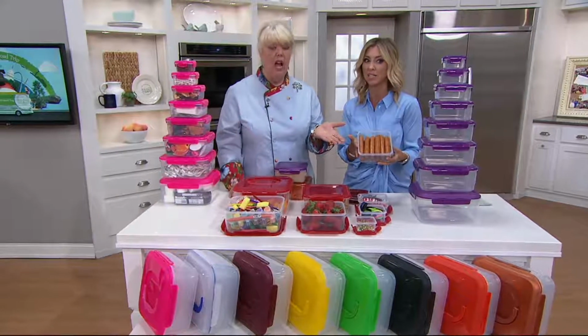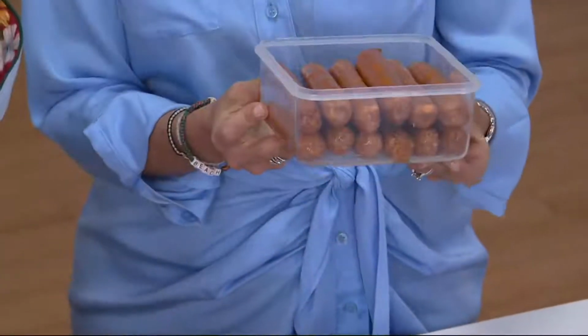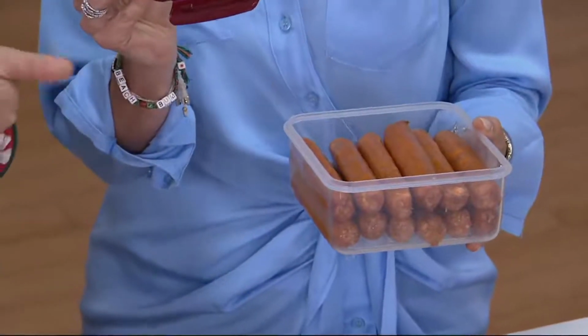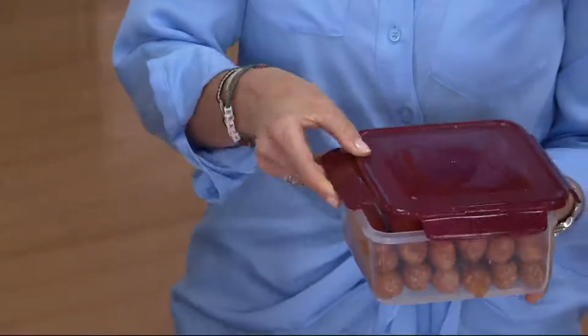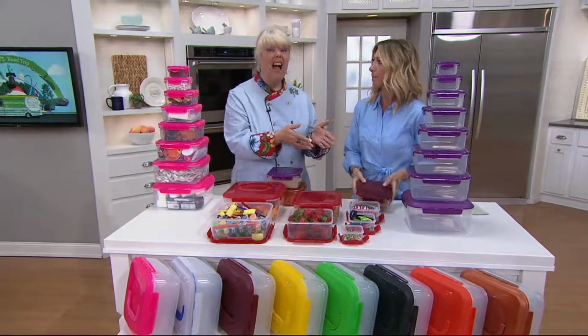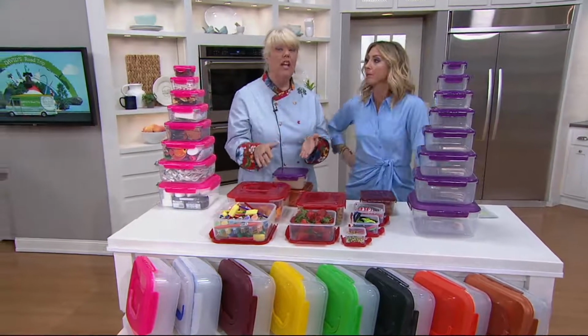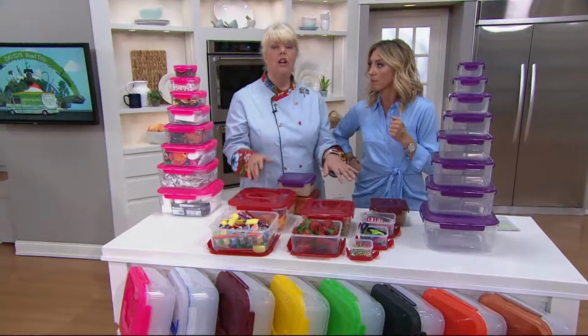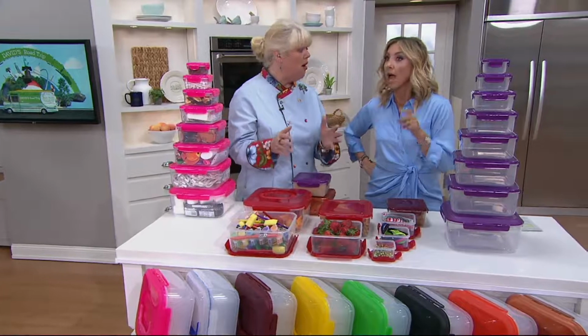A dozen hot dogs. If you have hot dogs, how about those steaks? You just bought those ribeyes from Rostelli's, and you're going to go to a picnic. Well, you take them out of the cryovac, you put them in your Lock and Lock, you put them in your ice chest, and no worries. You put ice on it, with it being airtight and watertight, your steaks will not be waterlogged when you get to the barbecue.